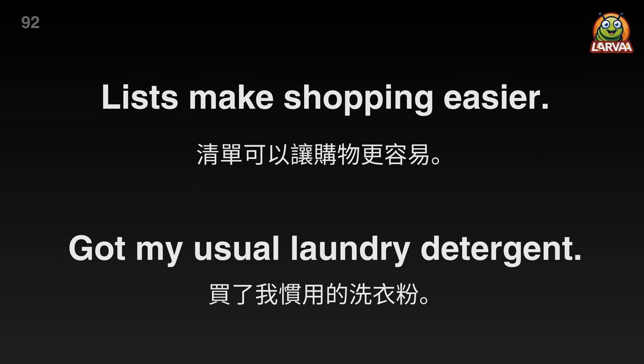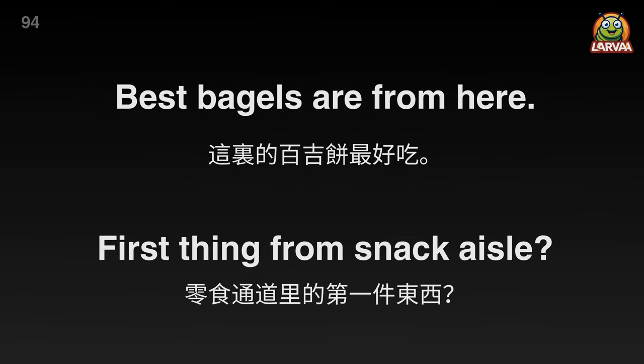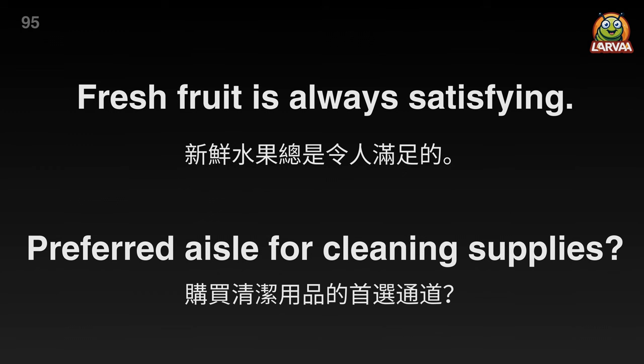Got my usual laundry detergent. Grocery store has fresh produce. Sale on favorite snacks, yay! Best bagels are from here. First thing from snack aisle. Fresh fruit is always satisfying.